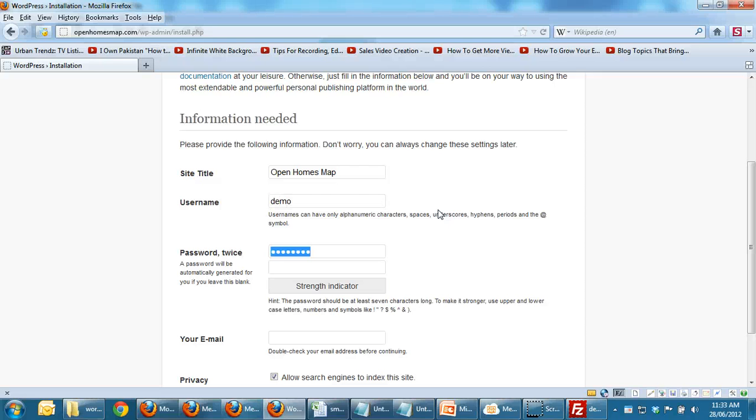I'm going to use the username demo, but I suggest that you don't use the username demo either, because that's also a very common username that people tend to use. So use something that is going to be difficult for other people to know, but easy for you to remember. Then you add your password.